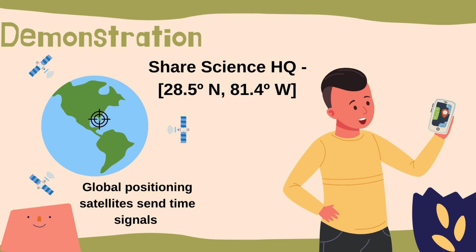We used a smartphone to determine our latitude and longitude at Share Science headquarters here in Orlando, Florida, which is 28.5 degrees north and 81.4 degrees west. The way the GPS system works is through a network of geostationary satellites that constantly beam time coordinates. Your device needs to locate at least 3 of them to calculate the time difference between the received signal and the time on the device and triangulate your position. With more than 3 satellites in view, the GPS system can even tell you your altitude.